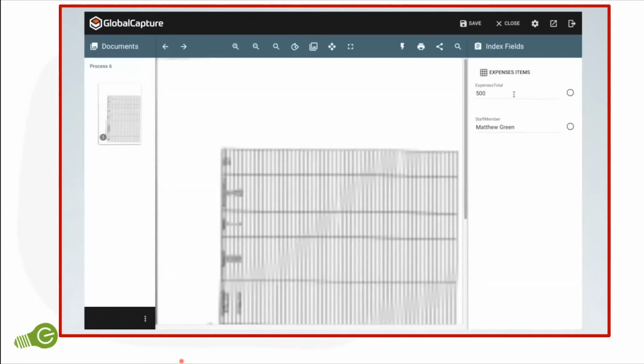So we could do stuff like populate lots of other fields from lists. We could do key free indexing. We could apply templates to this. We could do table data. We could do just about anything. In this case, you can see just the two simple fields, and the document is going to be released and saved straight to where it was.